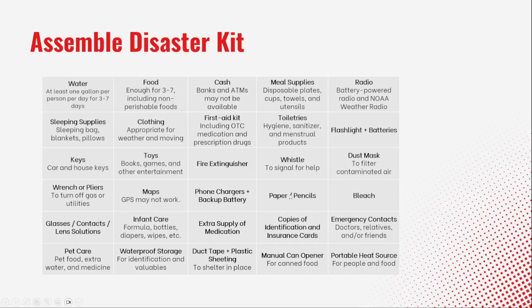Paper, pencils, pens, something to write down with. Bleach. You need your glasses, contacts, lens solution, all of your eye care equipment. Make sure that you've got that. That kind of goes with your toiletries. Infant care. Obviously, if you've got a child, you've got to take everything and make sure that you have everything for them. Extra supply of medication.